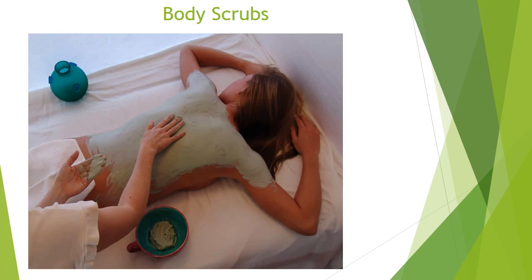We will now explore body scrubs. A body scrub is a popular body treatment that is like a facial, but for the body. It exfoliates and hydrates your skin, leaving it smooth and soft. A body scrub is a procedure that uses a coarse, grainy substance known as an exfoliant. The word glow is often used to describe the scrub because of the way the skin glows during and immediately after the procedure.